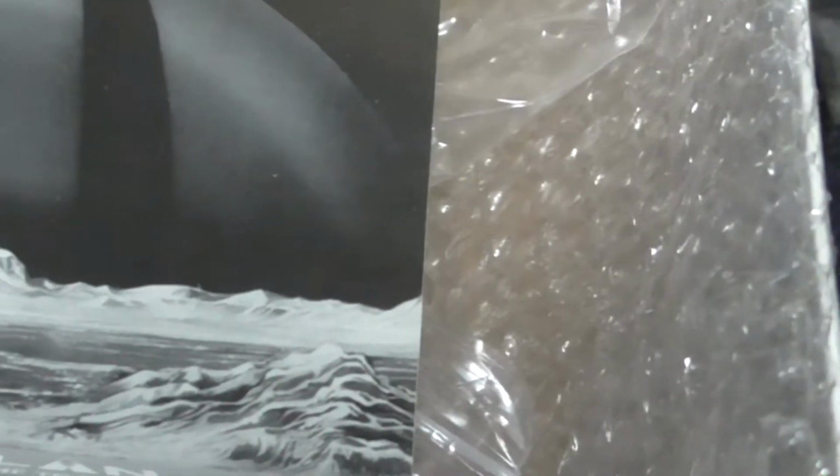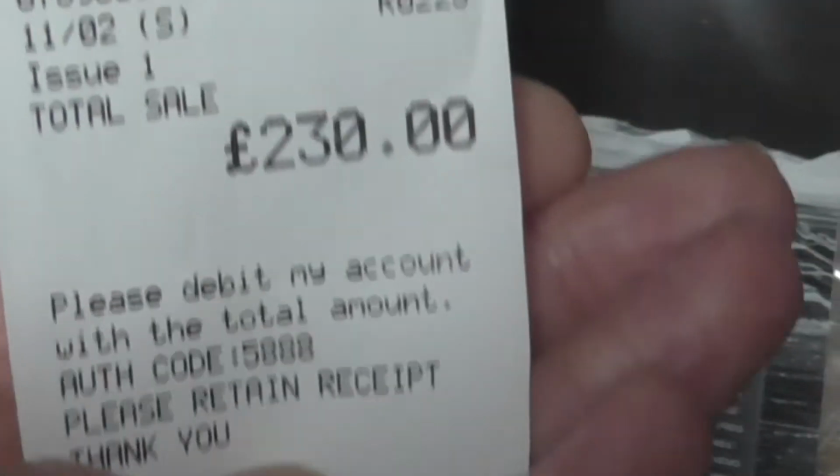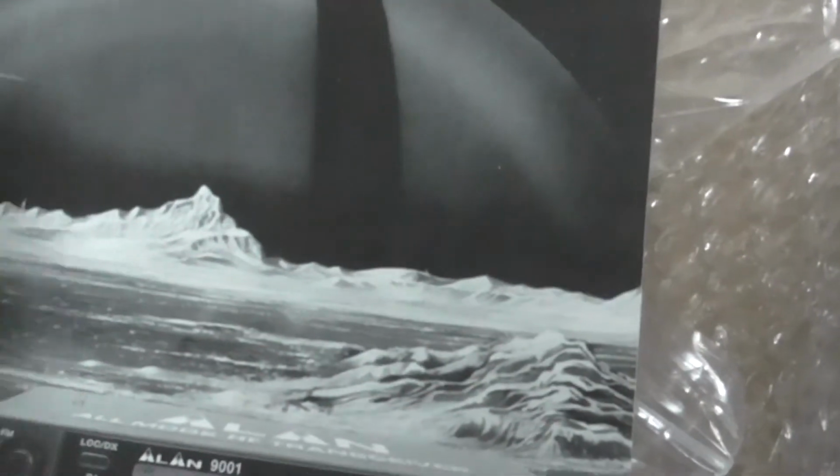The box is in fairly good condition. That's the receipt. I thought I would show you that. It's nice when you get a bit of memorabilia with things, isn't it? As I say, the radio does look like brand new. It's been very well looked after. It hasn't got a mark on it, and that's how it will stay. I look after stuff.